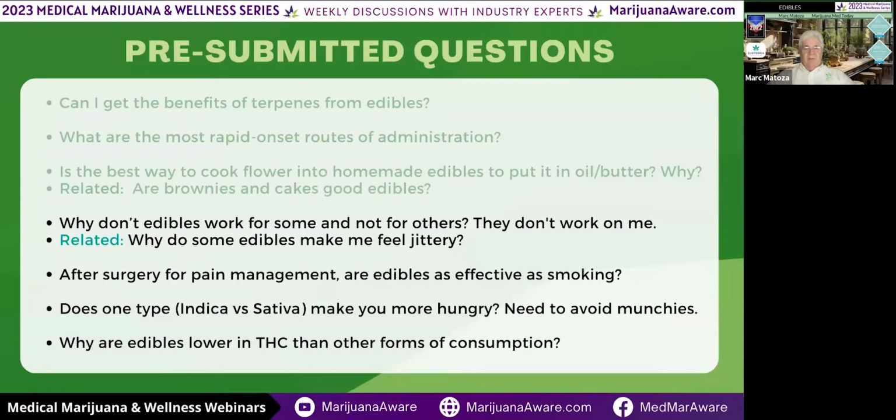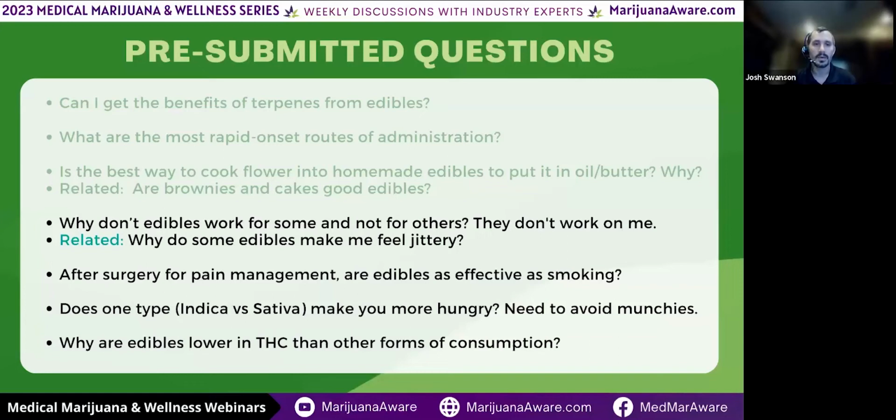Good question. Why don't edibles work for some and not others? They don't work on me. Related, why do edibles make me feel jittery? I think this has a lot to do with homemade versus manufactured, because in many cases with homemade edibles, getting them mixed correctly and getting the right dosage is a real issue, isn't it? Yeah, it's not only knowing the math for your dosing, but also, are you mixing it properly? Are you getting a homogeneous mix? Before you weigh out your cookies, are you putting the chocolate chips in first or second? Because that's weight that's not infused, so that can displace. If you have one with 10 pieces of chocolate chip versus 3 chocolate chips, at the same weight, you're going to have more of the product that gets you high with fewer chocolate chips.